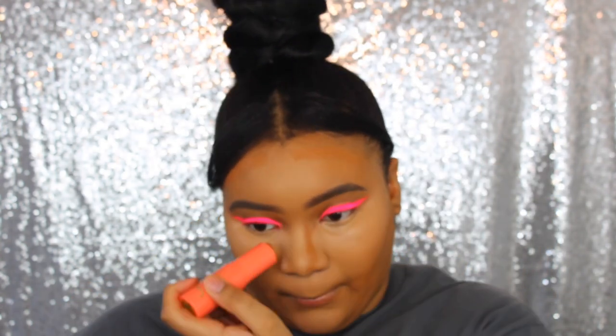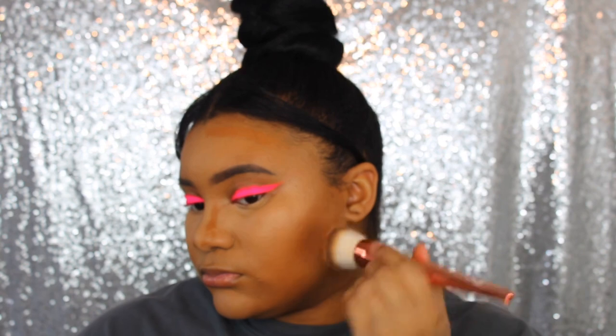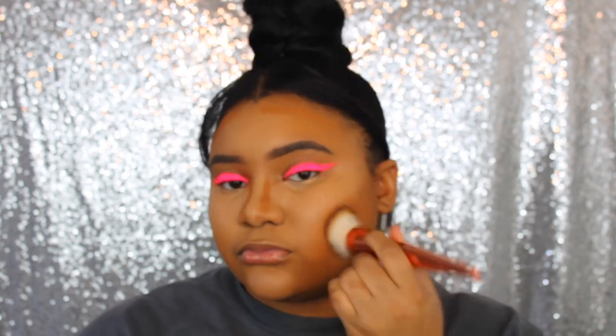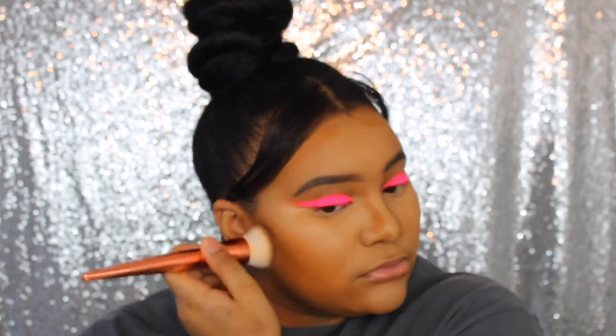So I'm just going to be contouring all those areas: my cheekbone, the line of my cheekbone where it sucks in, and my forehead and my nose, because we need our nose to be snatched. Okay, period. So I am just blending that out, and you want to make sure it's all blended together because you don't want the contour to look too harsh from your highlight. You just want it all to flow together.